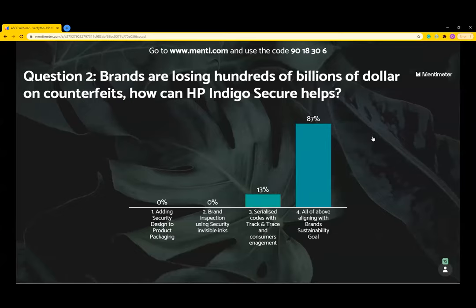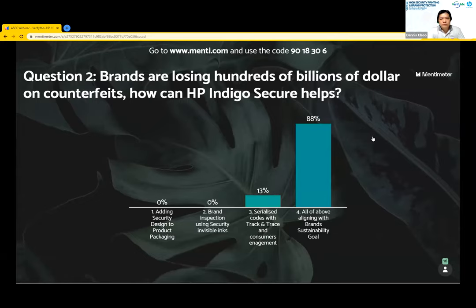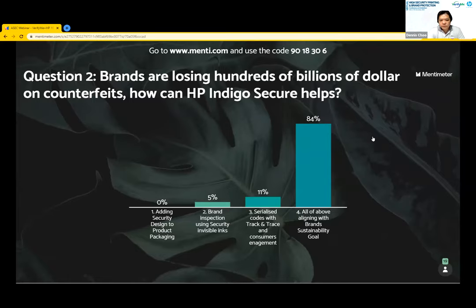Dennis, are we on the right track here? Yes. If you look at these questions, we know that, because of all these losses that brands are facing, HP Indigo Secure is there to help you. Of course, we encompass the design, the security inks, and also very importantly the track and trace solutions. So with these three, the answer is all of the above, we help the brands to really target the right thing on brand protection requirement.